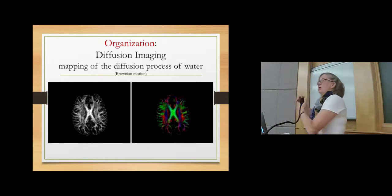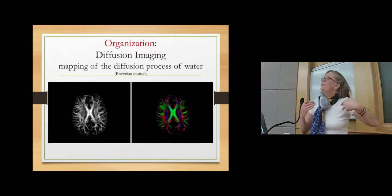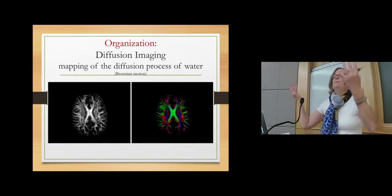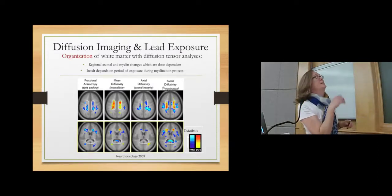And if we know the normal pathways and how water normally travels, and then we look at these kids with manganese, we can see if those pathways are disrupted. And that's what we're thinking we're going to find. You know, lead, what are all these things doing? So, again, got to go for the scientific-y, nerdy picture.